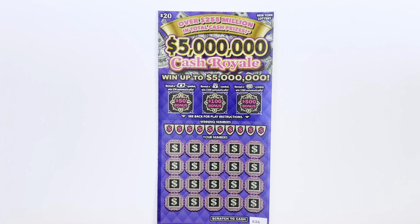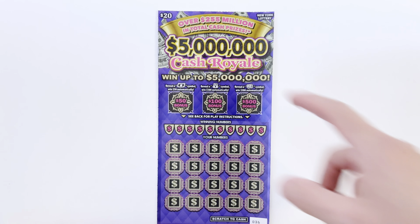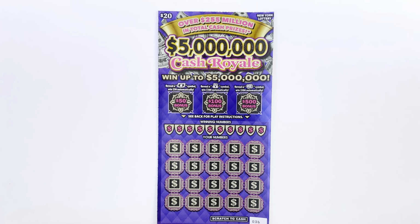Today, we're back with the $5 million cash royale. It will be our second time playing this ticket. We have tickets number 36, 37, and 38 to play today. The first time around when we gave these a try, they were just okay to us. We found one winner. Could have been better. Definitely could have been much worse. Could have come away with nothing. We got a little bit of our money back that day. So we're going to see if we can do better this time around.